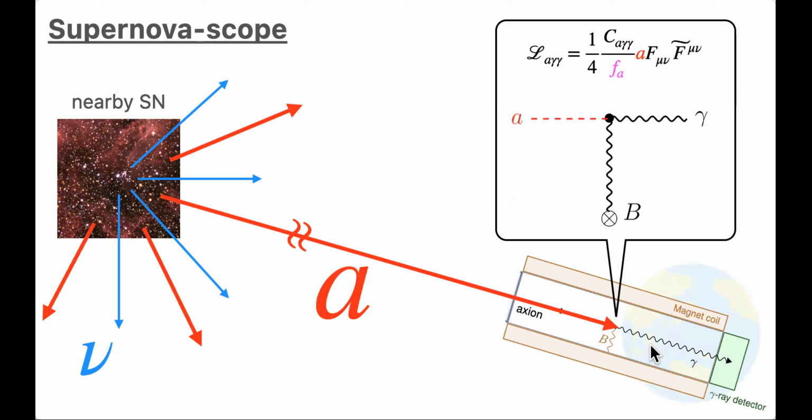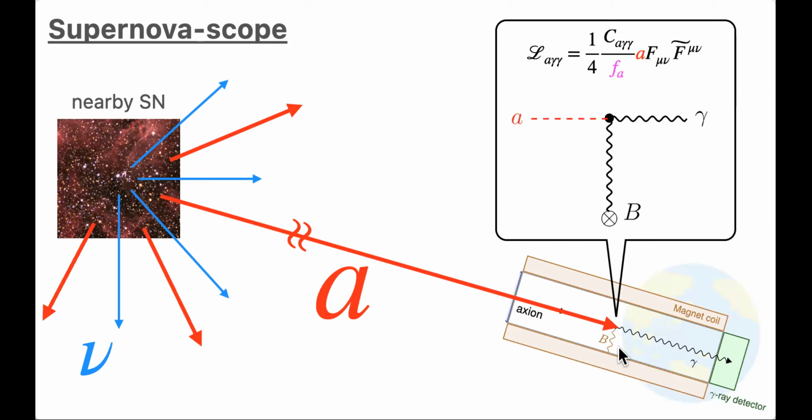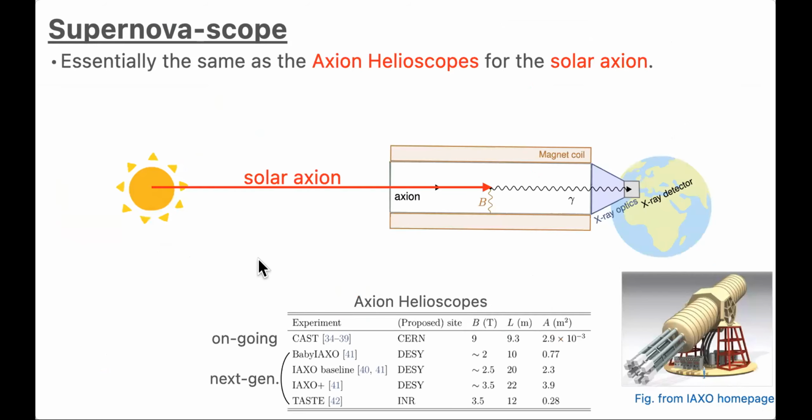We want to see such an axion by something, and one possibility is to use a magnetic field. Because of the axion-photon coupling, under a strong magnetic field, the axion can be converted to a photon. I should mention that the production part is the axion-nucleon coupling, but the detection part in this setup is the axion-photon coupling. If you see this kind of configuration, maybe you notice that it's essentially the same as an axion helioscope. There are already ongoing experiments, or planned next-generation experiments, trying to see solar axions.